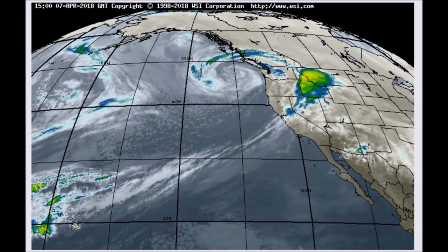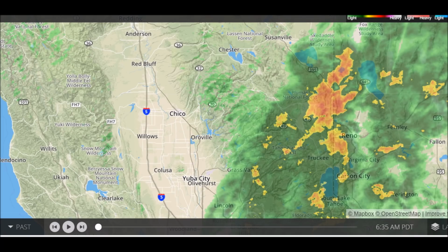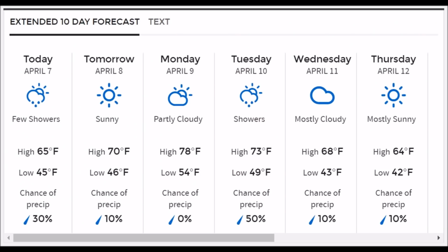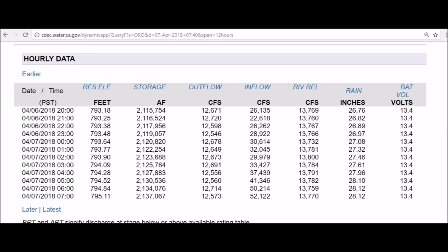So the main part of the atmospheric river, Pineapple Express, has gone through Northern California, and the long-range forecast looks like another chance of showers maybe on Tuesday or so of this week. As we get later into the season, the chances of these really wet atmospheric river events greatly diminish. And we're just a couple of weeks away from the beginning of construction here in May to get this project going. We're going to be returning to the hot and dry summer very soon here at Oroville. So let's take a look at the real-time numbers and see how this is stacking up.